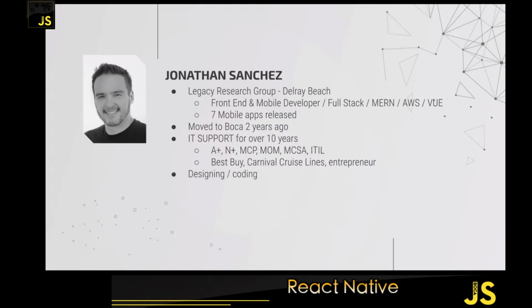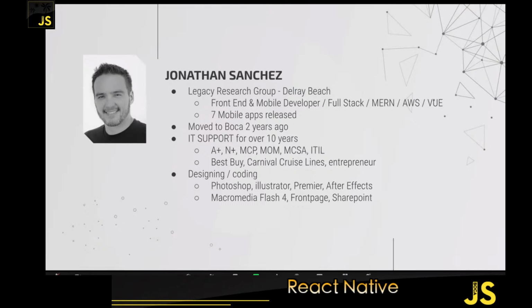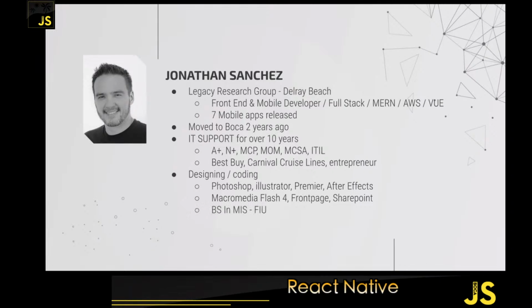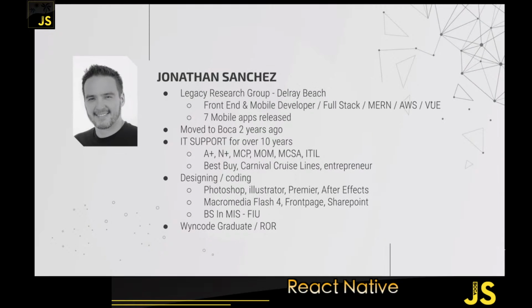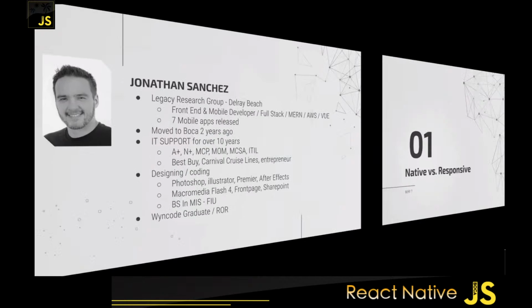I've always liked designing and coding. Started off with Photoshop, Illustrator, Premiere, and started coding in Flash 4 back in the days of Macromedia, if you guys remember that. And FrontPage, Microsoft, some SharePoint when it was first getting started. It was really, really fun. I got my bachelor's from FIU in Miami, and I'm a Wyncode graduate in Ruby on Rails. Basically, that's when I started really getting into coding. I had my own web development agency, a little firm, but I always subcontracted my back end and front end hardcore developers all around the world. So that's when I was like, I need to get my hands on that.